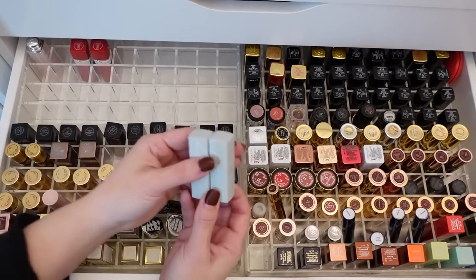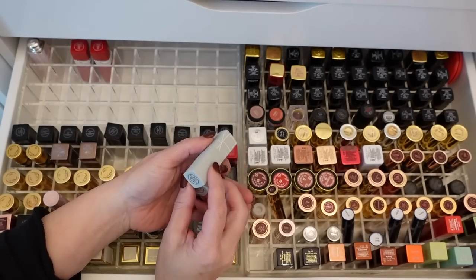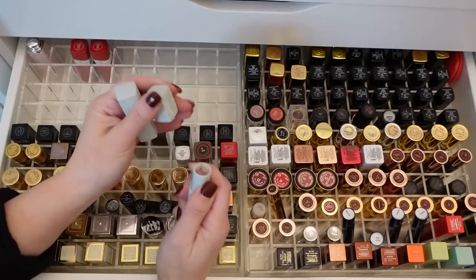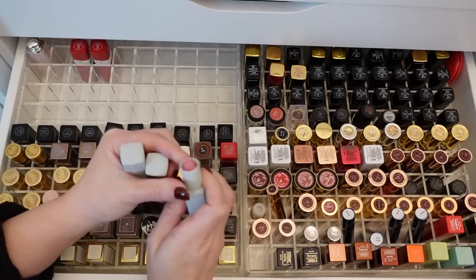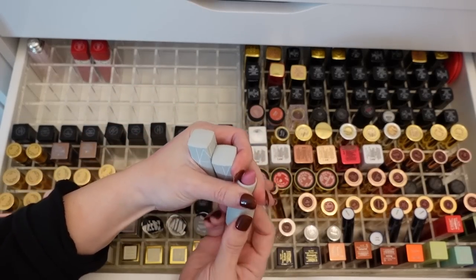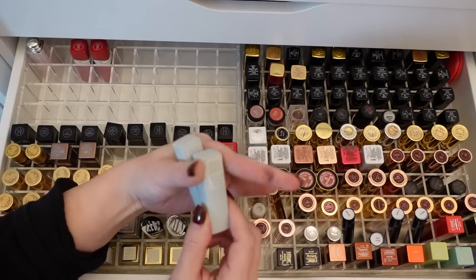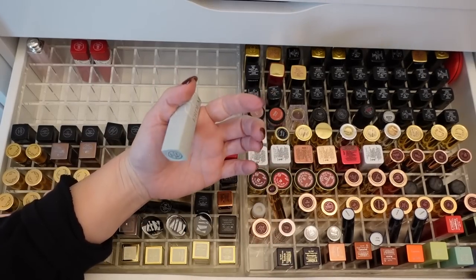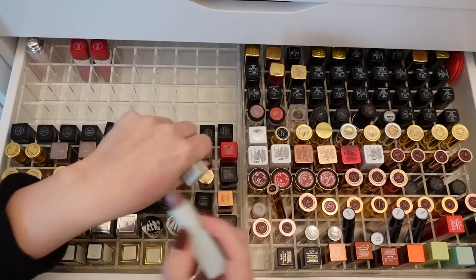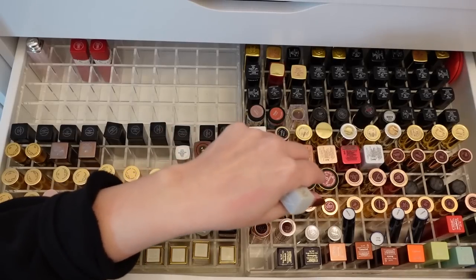Oh, how nice. These two NARS lipsticks I love so much, but they're limited edition and they're gone, and I think I just need to let them go. Moon Orchid and Voodoo Lily. These were like sheer lipsticks. Look how pretty this is. It's like a pretty lilac. Oops, wow. What a way to say goodbye. Okay. And then this one is Voodoo Lily. Ugh, I love this color too. It's like a really light, light, light grayish purple.